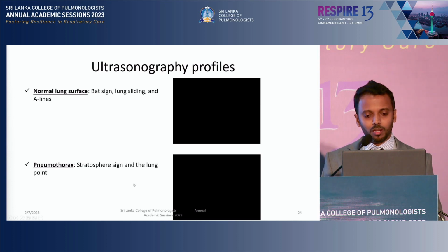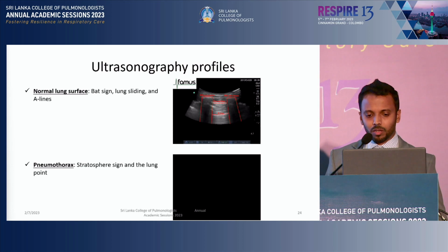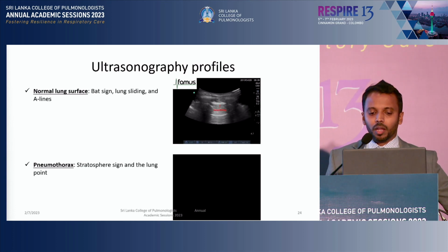First, you have to know what is the normal lung. I don't know whether this will play. Yeah. Normally, what you should look at is the normal lung surface, which will show what we call the bat sign or lung sliding. The important thing is lung sliding. You have to look for the sliding of the visceral and parietal pleura on each other, and if that is there, then you know that lung sliding is present, and that is normal.